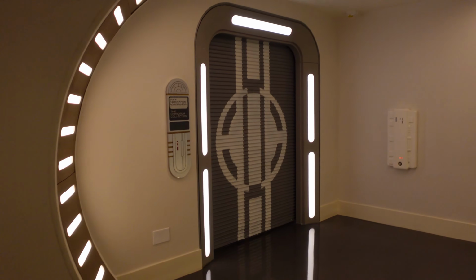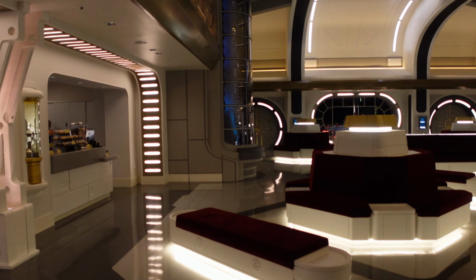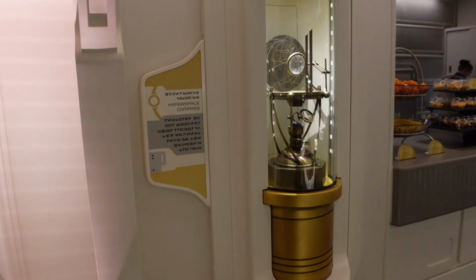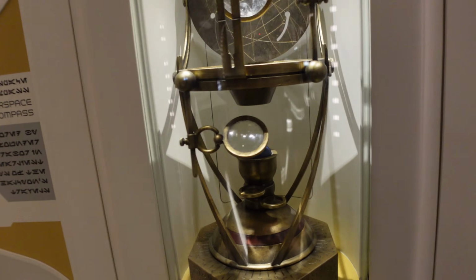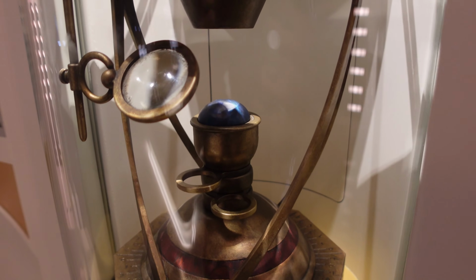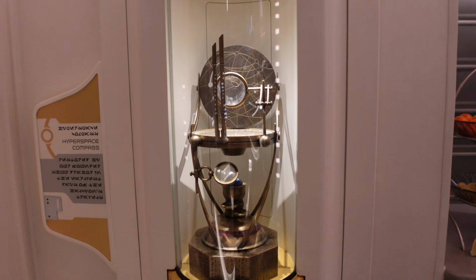Here is the store, which we'll do a store tour as well. It's like a star tour. We have snacks over here. This is really cool. This is over 1,000 years old. This is the Hyperspace compass. And the most expensive thing probably on the Halcyon is gonna be that little stone right there, which is still there, I noticed. But you know me, always curious to see if there's a way in.